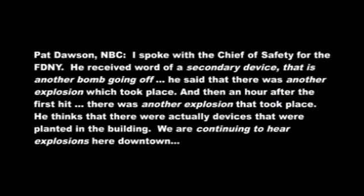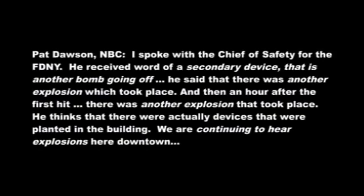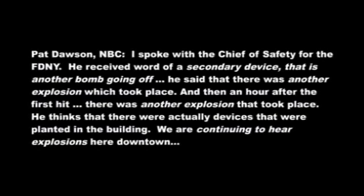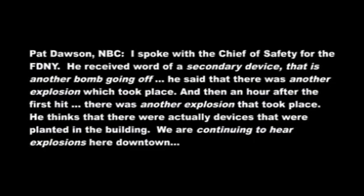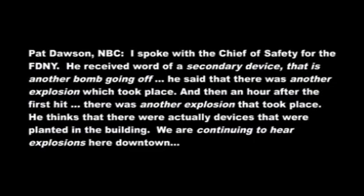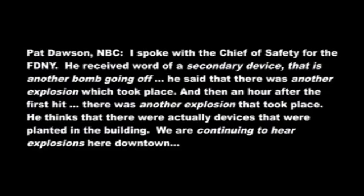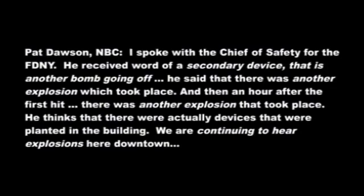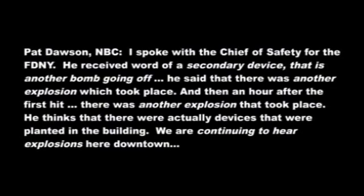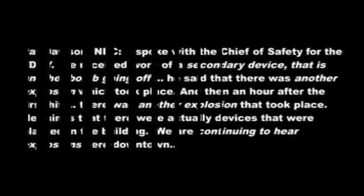Moments ago, I spoke to the Chief of Safety for the New York City Fire Department. He received word of the possibility of a secondary device, that is another bomb going off, but he said that there was another explosion which took place, and then an hour after the first hit here, there was another explosion that took place. He thinks that there were actually devices that were planted in the building. We are continuing to hear explosions here downtown.